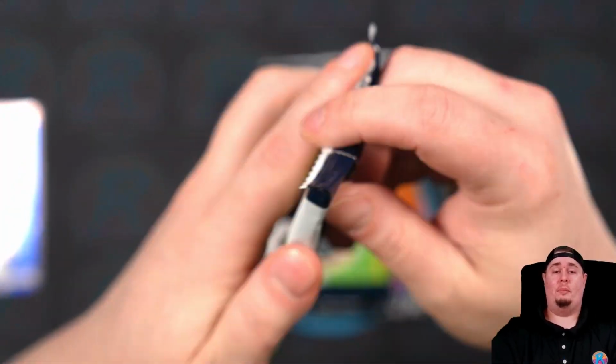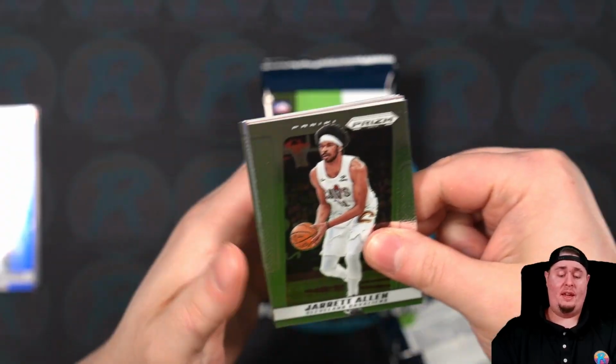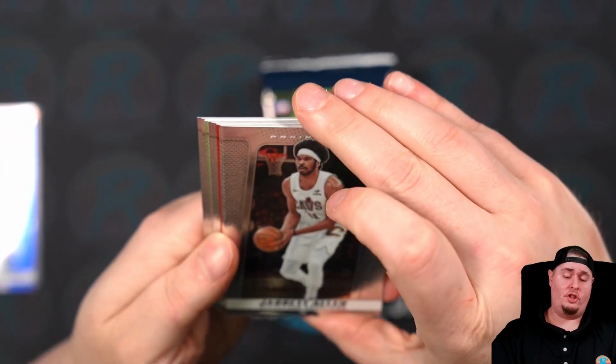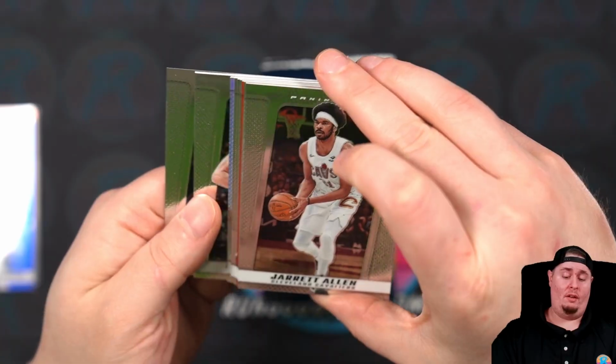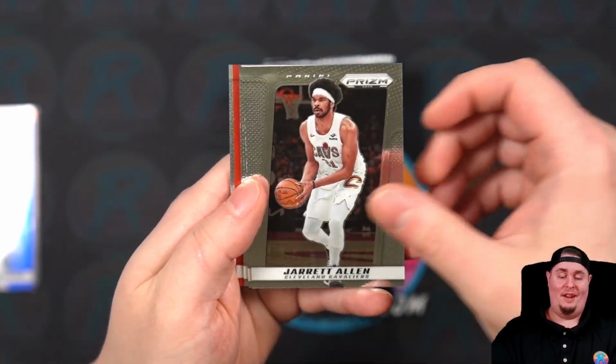I am looking for some LeBrons. I'm looking for some Thunder, some of the throwback names. I think Gary Payton has a card in the set. I'm not sure if Shawn Kemp does. Our first auto is right there. Yeah, I'm not sure if Shawn Kemp has a card in the set. I guess we'll look through the base and see.